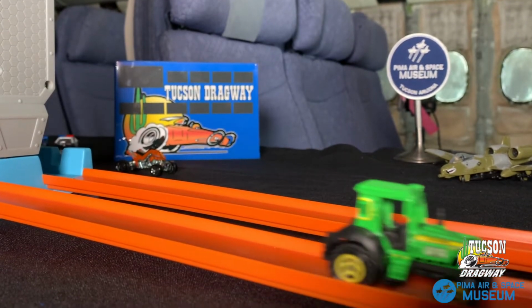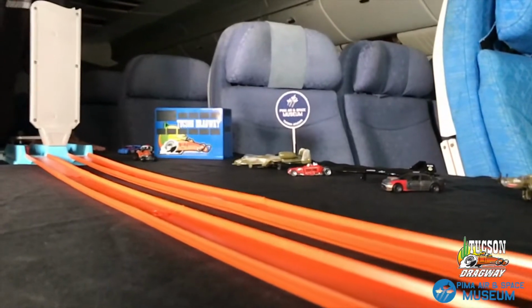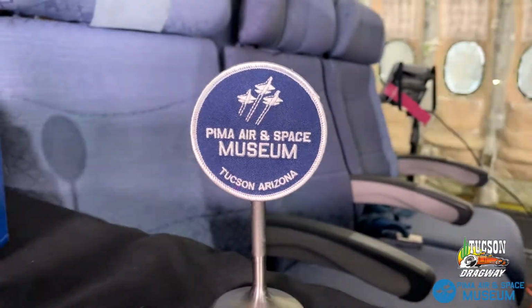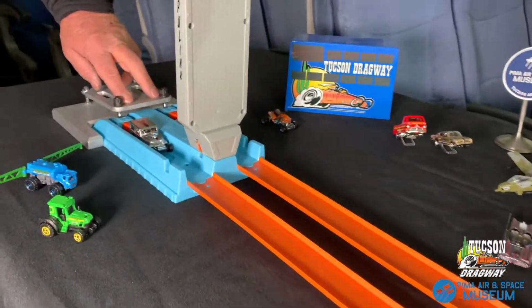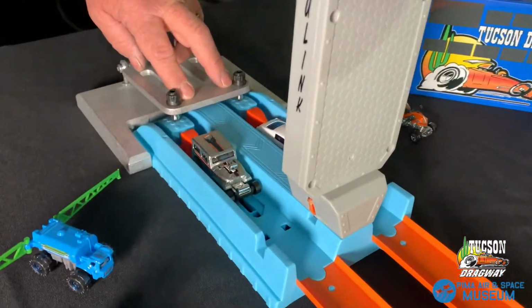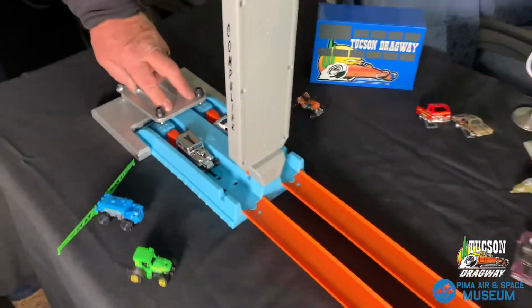Working inside today, so the weather's not a big factor, but we've still got to get the racetrack prepped for these high horsepower vehicles. Round 1 of the Inside the Fuselage Challenge here at the Pima Air and Space Museum at scaled down and portable Tucson Dragway. We've got the mail truck. We've got the Cobra Jet. All right, it's a little Shelby against a little Jeep. Let's find out who's going to be our first round 2 contestant.